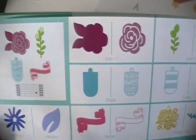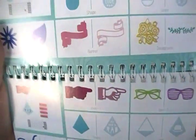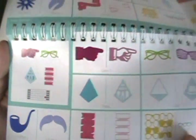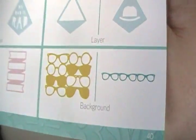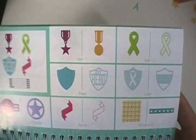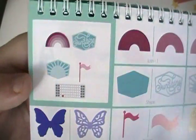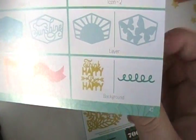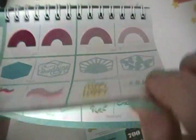A mother's love, like perfect for Mother's Day. Look at the roses, how gorgeous. My dad is red. Father's Day, perfect with his little pipe and mustache. The hands and the hipster glasses. Look at the overlay, how funny. My hero, oh, I love this. Love, love, love. Sunshine and rainbows and butterflies. It's a total girl one. Think happy, be happy. Love it. And I love that as a border. OMG, so cute.